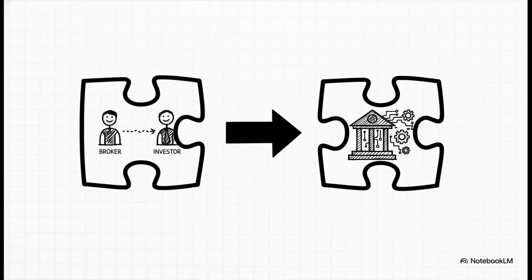Now, this is just one piece of a much larger puzzle. In our next explainer, we're going to dive into the exchange-led model and see how the big trading venues themselves are starting to build tokenization directly into their own market structures.